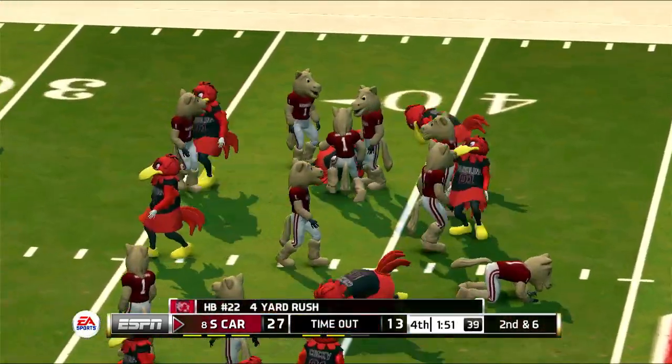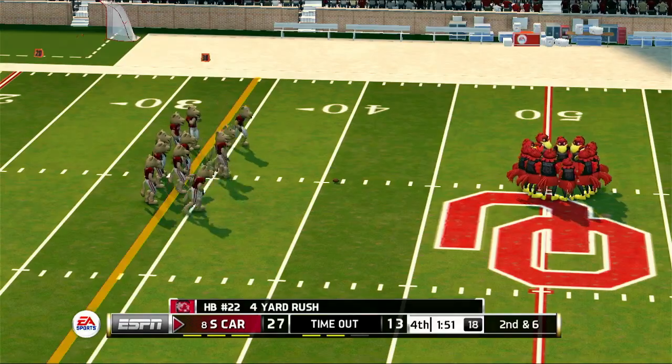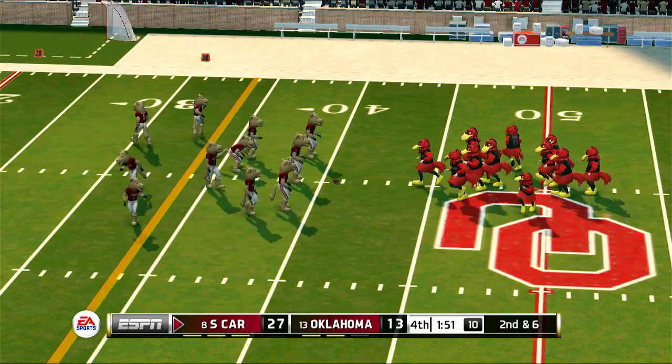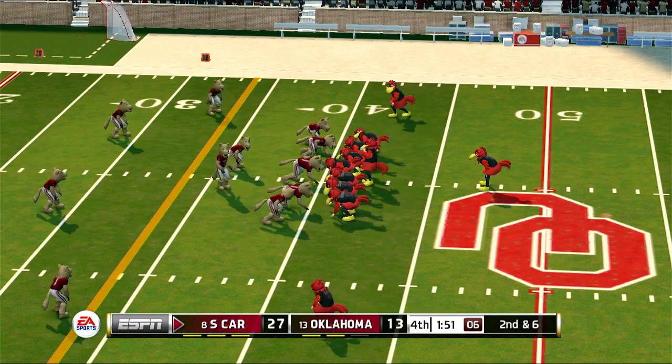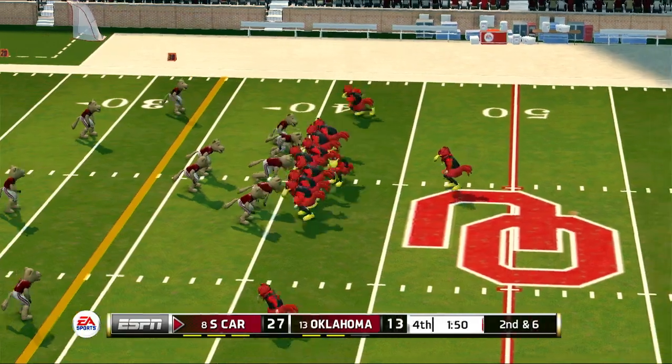He's got to get in their face. He's got to challenge them. He's got to get their emotions going. Because when you play defense, it's not just about X's and O's. It's about attitude and playing with a lot of confidence. Just under two to go in the game.